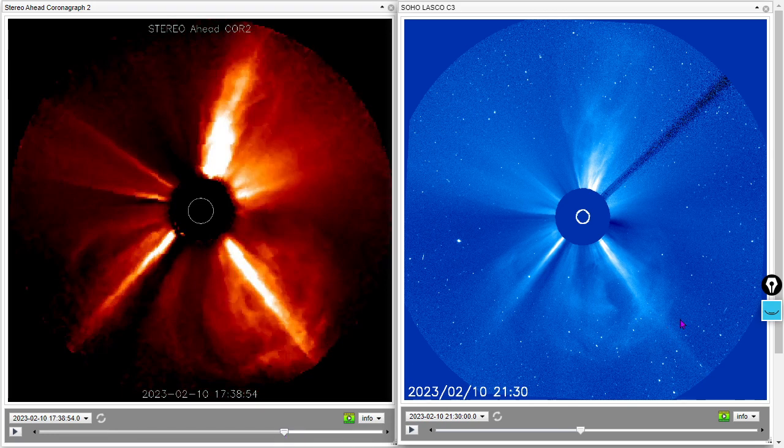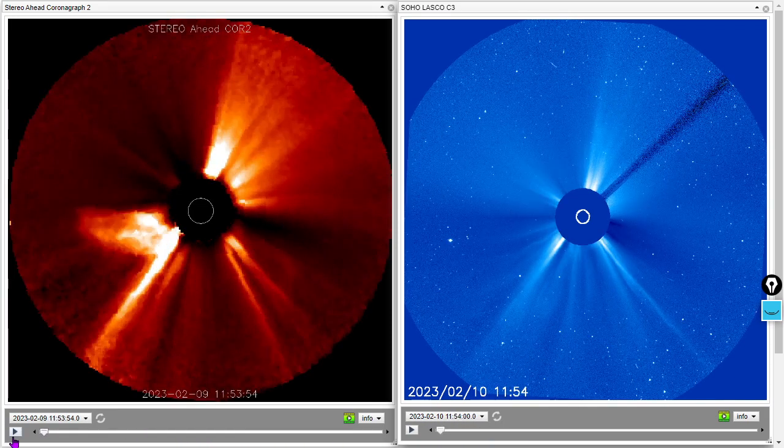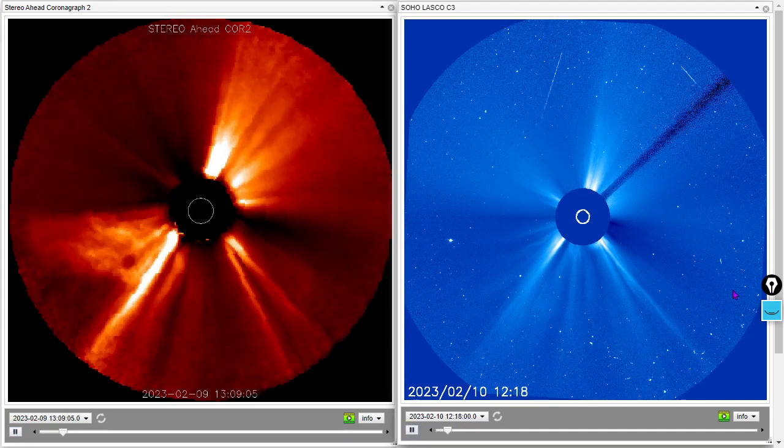So as far as its east-west orientation, in terms of being oriented at the Earth in this direction, it is sort of earthly directed. However, it is looking like it's off to the south. So that's my guess. Yeah, I would say not earthly directed. If it does strike Earth, it'll be a very minor component. And let's bring those back and let those play through before we show some more custom images.